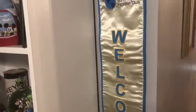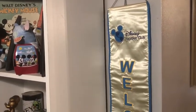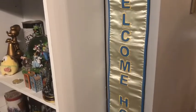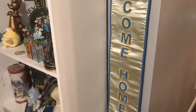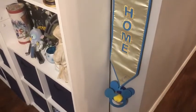What we used to do, I kind of just keep it in my office space now, but we used to bring that and put that on our door at any of our Vacation Club properties when we were staying there. But now it just kind of sits here in my office, which is of course at the front of the house, and just kind of welcomes people into the house.